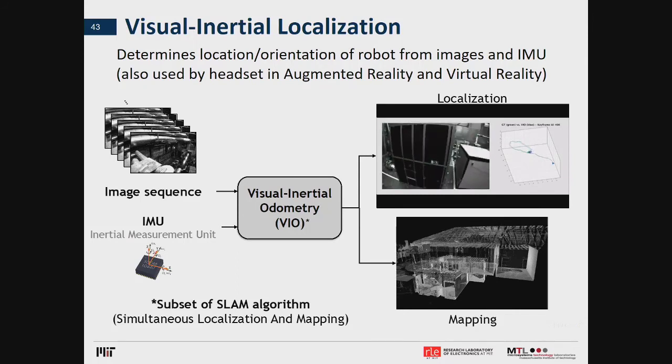Okay, so when you're doing navigation, the first thing that you have to do is figure out where you are in the world. So what is your position? What are you looking at? So this is called localization. This is also needed when you do augmented reality and virtual reality. So determining your pose is really important for those applications.